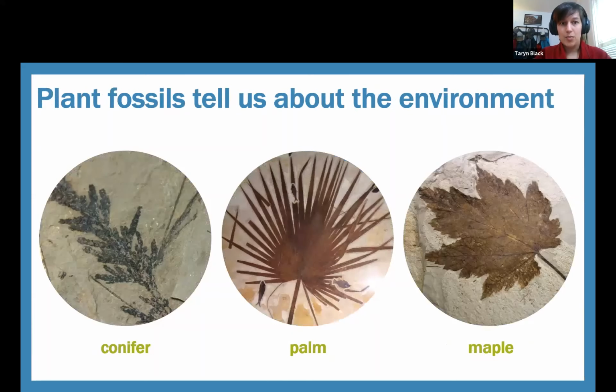There's also fossils. So plant fossils will tell us something about the environment that they were in. So if we see a conifer, that might tell us that we are in an environment kind of like we have here, where we have lots of cedars and fir trees and spruce trees. But if we see something like a palm, maybe that was a more tropical environment.